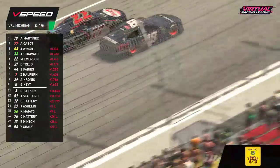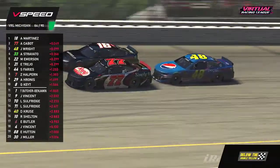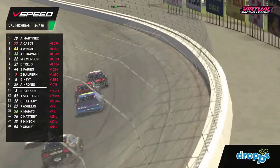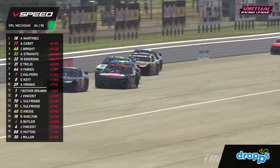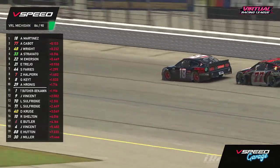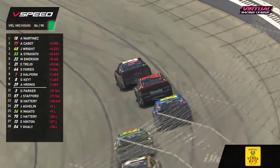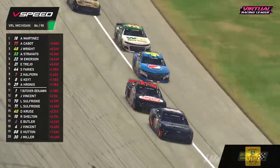And look at this. This is as close a battle as it gets here with this amount of time remaining. Look at the big push there from Jeff Wright. He's going to send the 77 deep into the corner, but Martinez has the advantage using the high line. He pinches down the 77, and that's going to send Cabot back to second. Here comes Jeff Wright. Does he have a run on any of these two? Martinez is kind of snaking down the backstretch to break the draft, but they are all right there with him. And this has got to be kind of a terrifying position to be in with so few laps remaining and all these cars still right here fighting for it. It could be anyone's race.